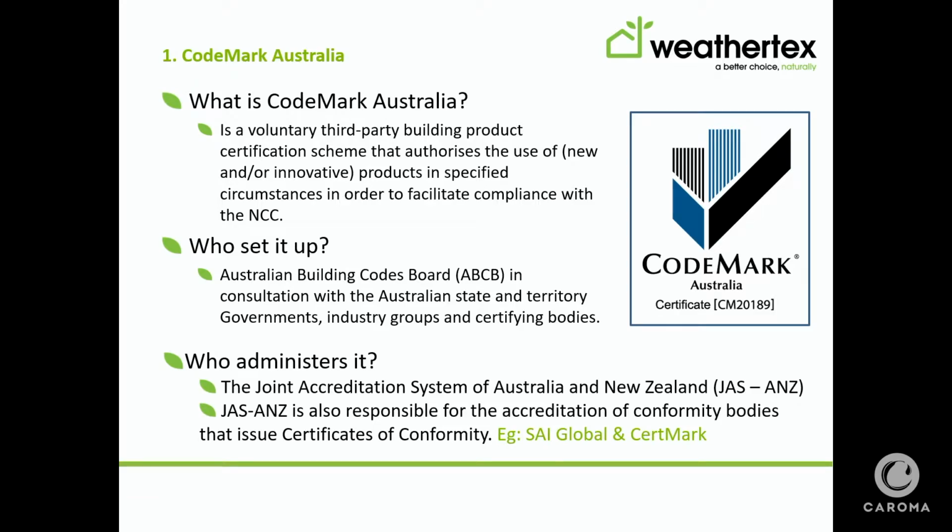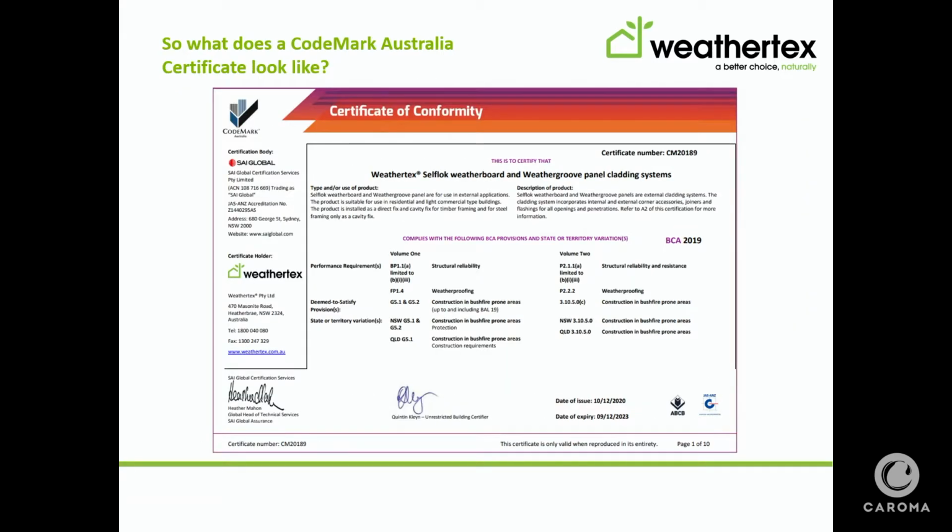There are a lot of rules, and for Weathertech to get Codemark on initially our 2 main product lines, but we're about to introduce another 2 product lines to Codemark. It's taken us about 2.5 years and cost us over $250,000 to go through the process. But it's worth it and you'll learn why shortly. It's administered by JASANS, the Joint Accreditation System of Australia and New Zealand, and they also administer other certification and conformity bodies, things like CertMark, which is another certification scheme, SAI Global, the company that brings us all of our standards in Australia, and a number of other organisations involved in certifying across all industries. They're a busy company, JASANS.